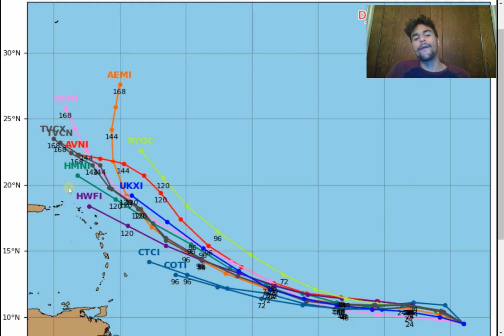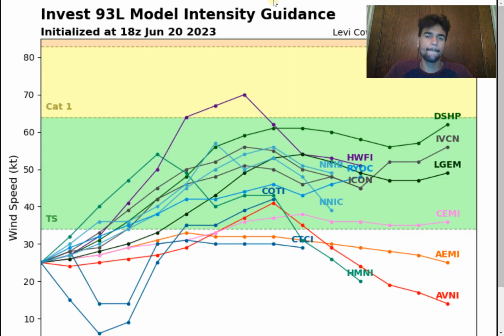We just have to wait and see, but it likely won't develop into a very powerful storm due to the same reason as Tropical Storm Bret. The lower level winds are just very strong this time of the year over the main development region.